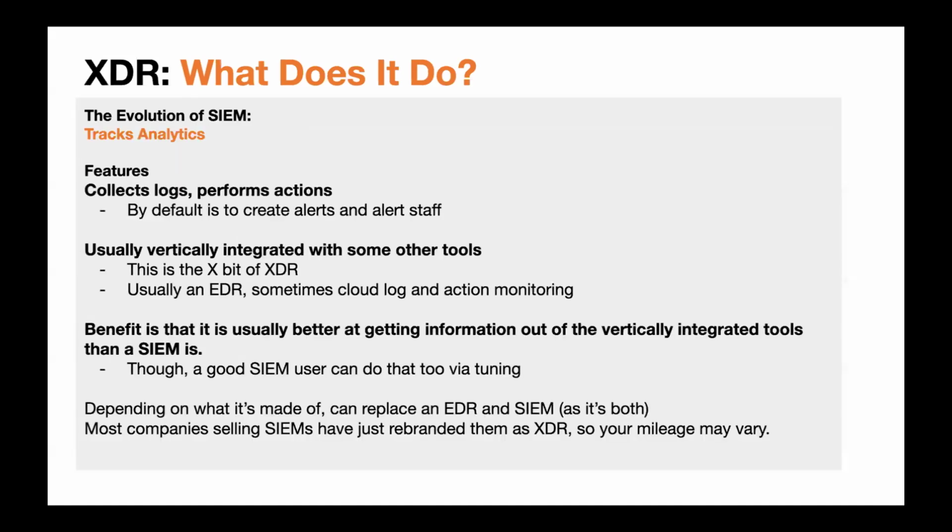Speaking of log systems, the other part of the EDR XDR stack is the XDR itself. XDR, what does the X stand for? Depending on who you talk to, it can be one of many things. It's not a very strictly controlled definition of appliance, right? Generally speaking, you can think of it as a SIEM with extra steps. One of the big problems with a SIEM or a log management solution is that when you collect logs, you then have to tune the system to understand what those logs mean. And so the XDR generally comes with a bunch of those built in.